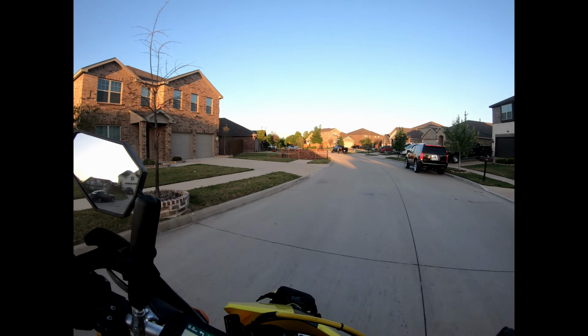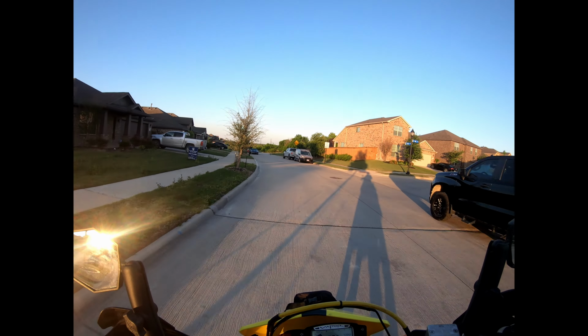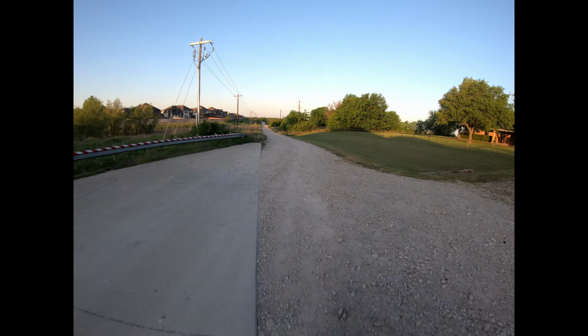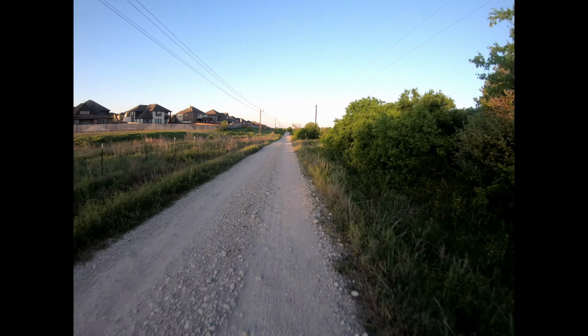Good morning. It is a beautiful spring day in Texas. Today I'm out riding the DRZ, which means that I will be utilizing my top secret exit to the back of the neighborhood. Gravel road here that runs down the power lines.